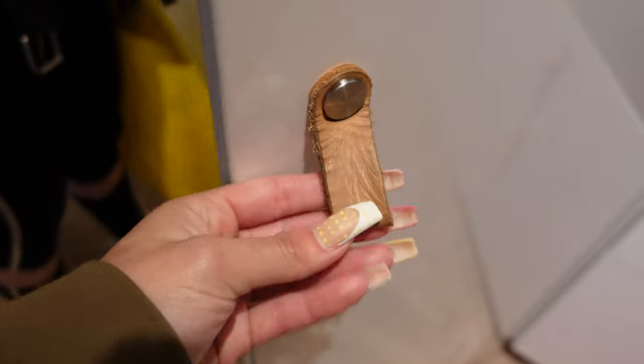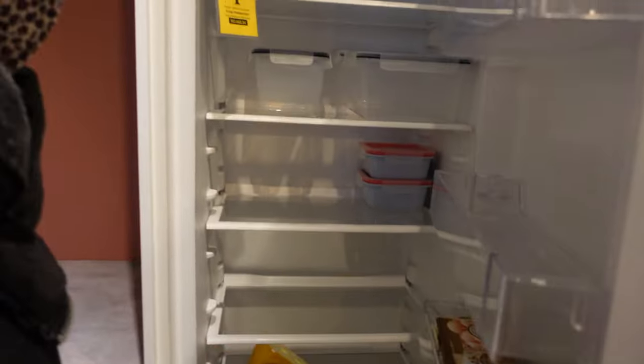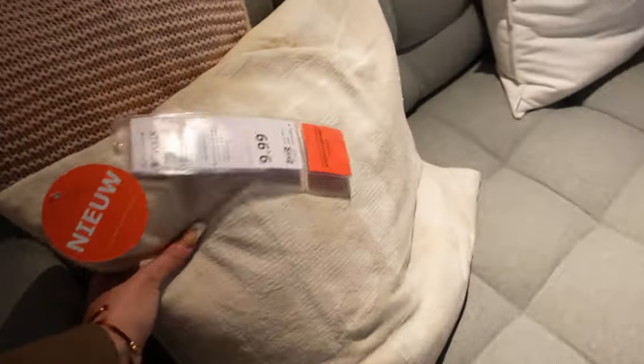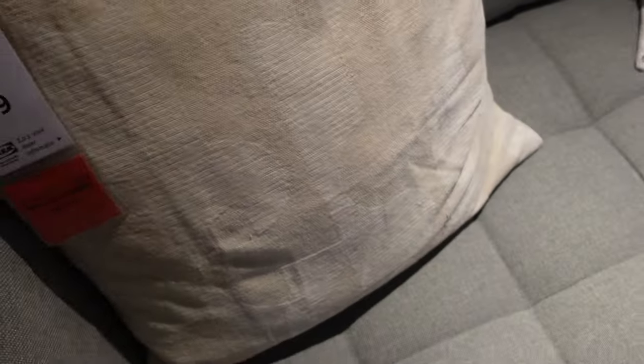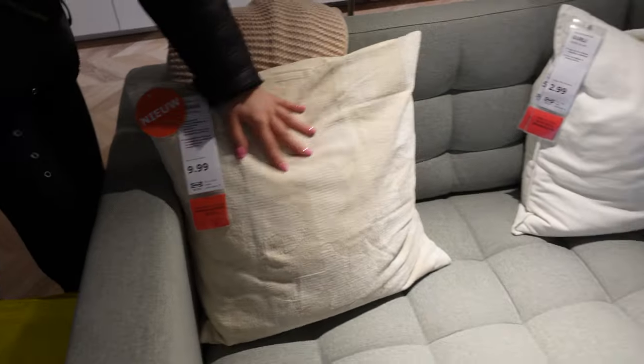So I don't like the handles. No, I don't like those handles either. I feel like they're going to be ugly real fast. But I like the fridge. This is nice, new fridge for you. Oh, this pillow is nice. This is new, guys. It's $9.99, a classic color. We have that pillow there.